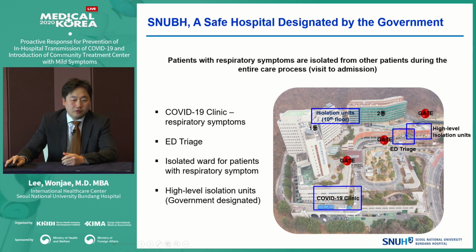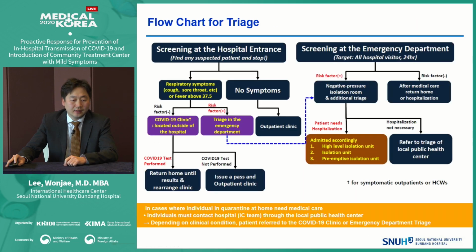So this is our hospital structure. These are two main buildings. And we have something called a COVID-19 clinic right outside of the hospital for patients with respiratory symptoms. We do have a screening center right in front of our emergency department for patients with symptoms. And we also have high-level isolation units. I'm going to go into details of these facilities later.